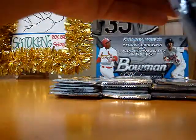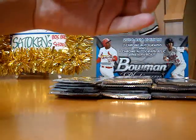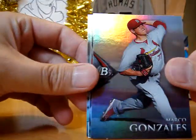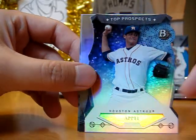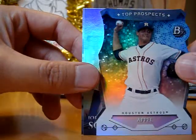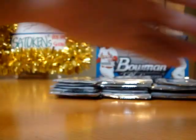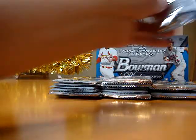Let's see some cool Canaries Diamond or the serial numbered die cut. Base. Here comes a die cut. Mark Appel! Oh, no number! The usual one, Mark Appel, die cut. Solar, Jock Peterson. Solar is doing pretty well, I believe.